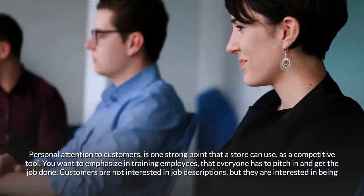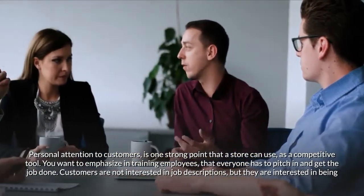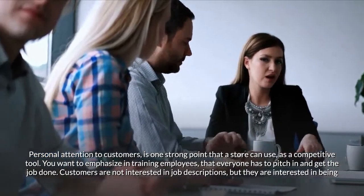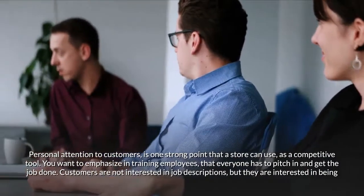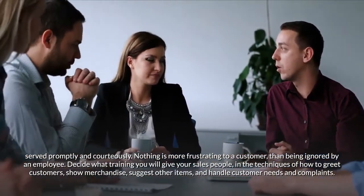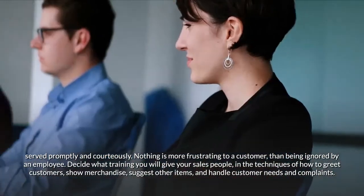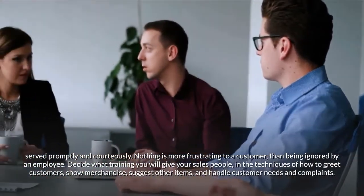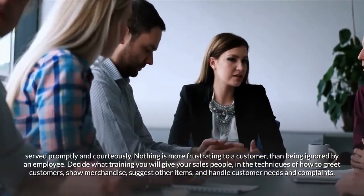Personal attention to customers is one strong point that a store can use as a competitive tool. You want to emphasize in training employees that everyone has to pitch in and get the job done. Customers are not interested in job descriptions, but they are interested in being served promptly and courteously. Nothing is more frustrating to a customer than being ignored by an employee. Decide what training you will give your salespeople in the techniques of how to greet customers, show merchandise, suggest other items, and handle customer needs and complaints.